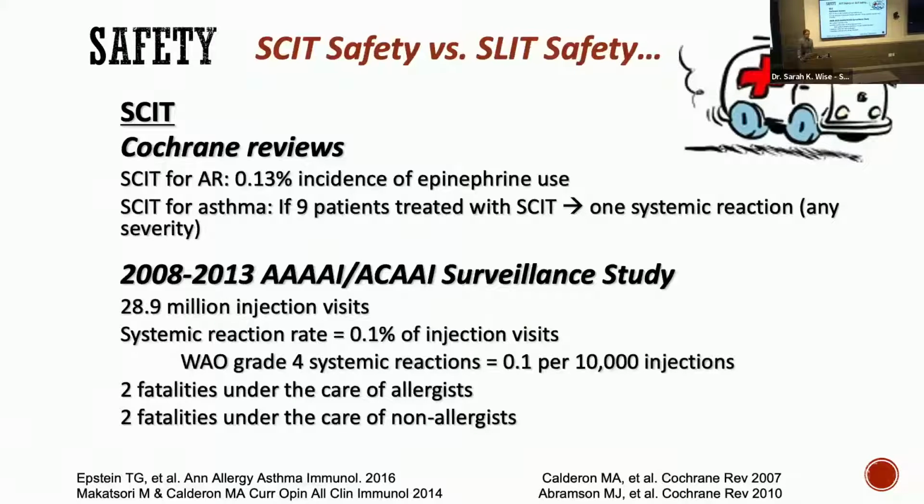One of the things that really needs to be highlighted about sublingual immunotherapy is its safety profile. And this is one of the things that makes people gravitate towards SLIT. So in order to really understand why SLIT is safe, we need to understand subcutaneous immunotherapy and what the risk of anaphylaxis and potentially death is with that, so that we can compare them. So in various large-scale studies and Cochrane reviews, a couple of them are listed here, if subcutaneous immunotherapy is given for allergic rhinitis, there's about a 0.1% incidence of the use of epinephrine to treat a systemic reaction or anaphylaxis. And that tends to be a bit higher if the patient has asthma. We know that patients who are asthmatic tend to be a bit more reactive in this setting.